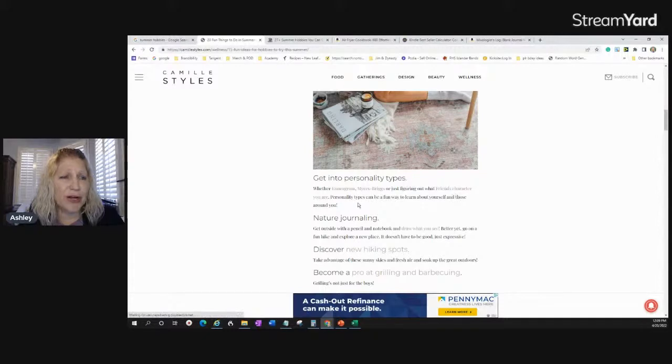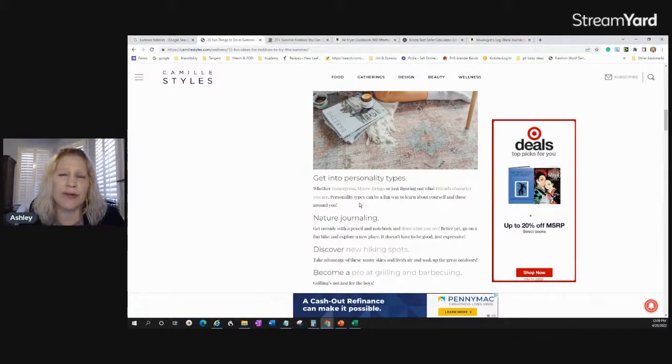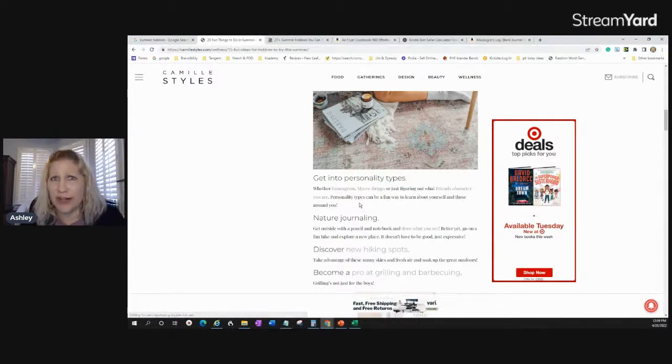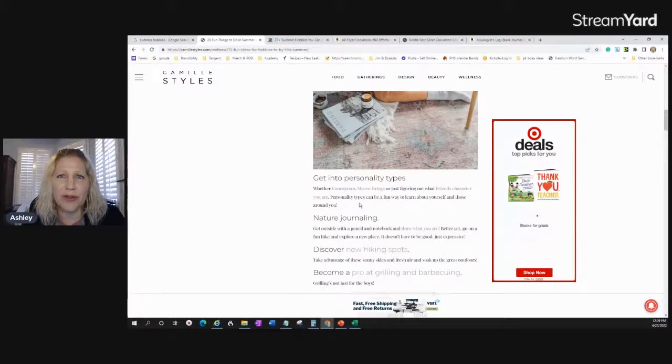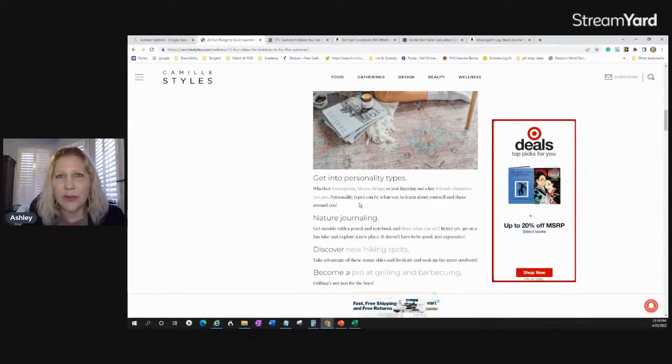Friends character. Maybe you can create a friend's diary or a friend's notebook for best friends, right? This might be more teen or tween oriented, where you have a prompt, and one friend writes on one side and the other friend writes on the other side, and you share it back and forth. That might be a really fun type of thing.